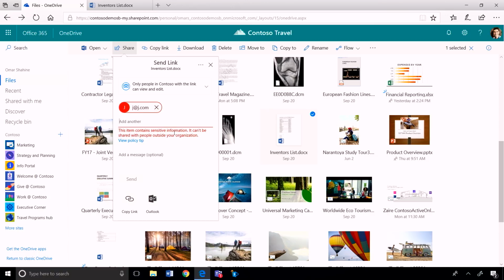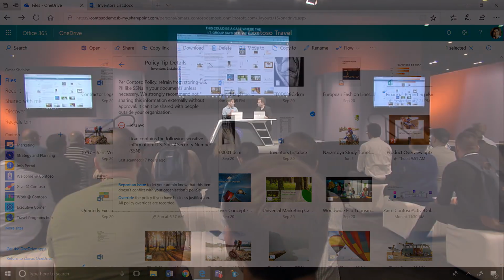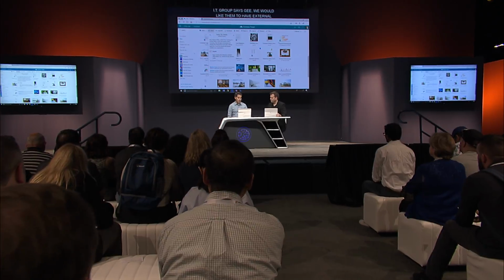This contains sensitive information, can't be shared with people outside your organization. So I'll click on the policy tip and see I violated a DLP policy by sharing a file with social security numbers. So this could be a case where the IT group would say, gee, we'd like this group of people to have external sharing to the latest version of the truth with co-authoring inside and outside the organization. That's a good thing, but we want to make sure that it's not content that violates our policies, such as leaking out some sensitive information.